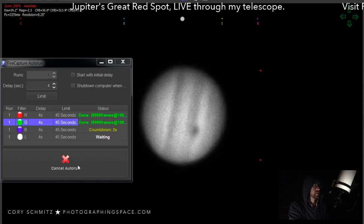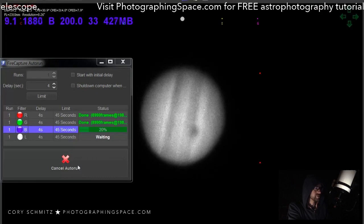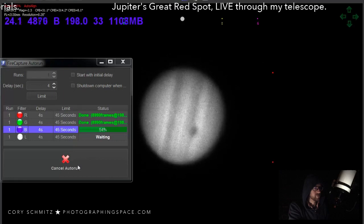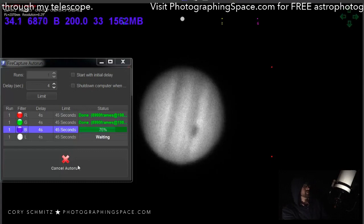So like we see now, we're getting 8,900 frames in 45 seconds, getting 198 frames per second with this camera at the moment. And this is looking really good. I hope you can appreciate it, because if you don't do a lot of planetary imaging, you may not understand, but this is looking amazingly good right now. This is some of the best seeing I've seen. I'm really impressed with this.